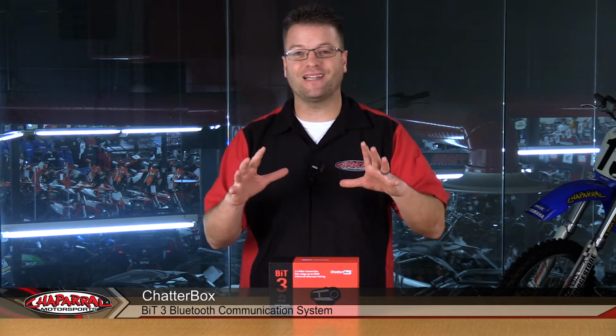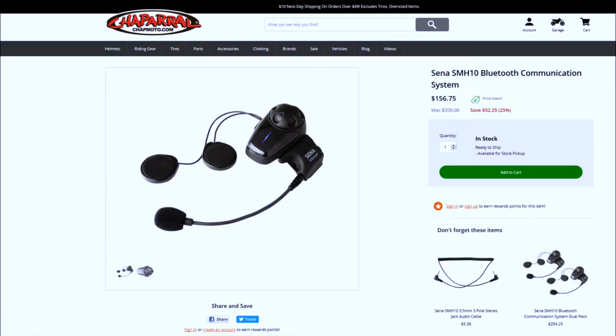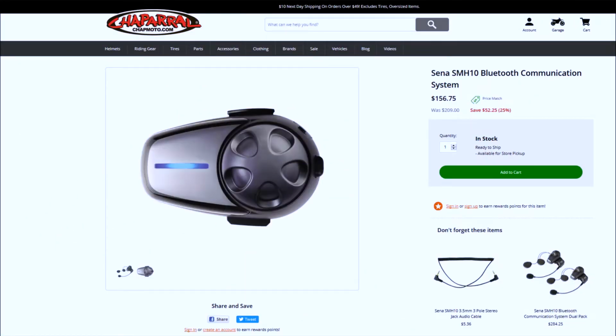Now you might remember ChatterBox. ChatterBox used to be the leader in the industry when it came to motorcycle headset communication. But back in 2010, Sena released what they called the SMH10 with the jog dial on the side, and that completely threw the industry on its ear. That became the #1 best-selling headset and most used headset in the marketplace for a long, long time.